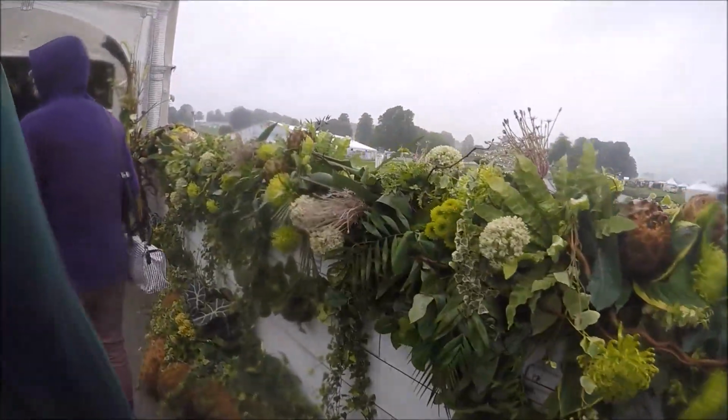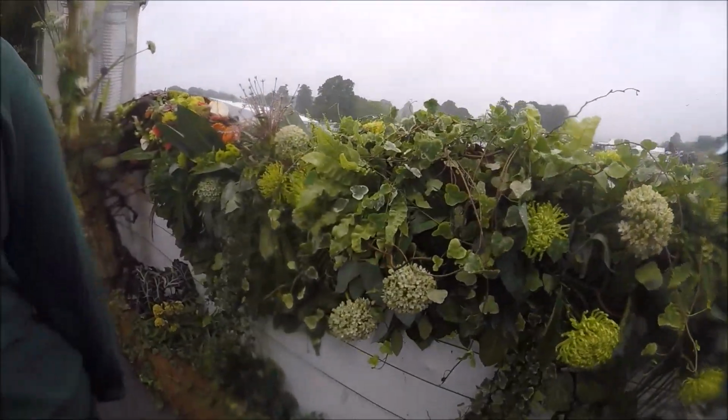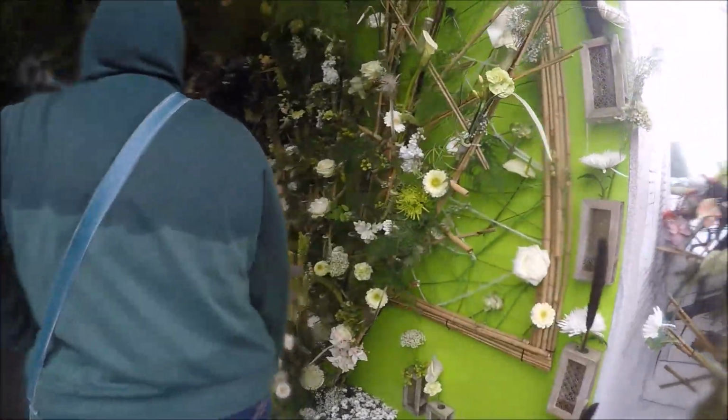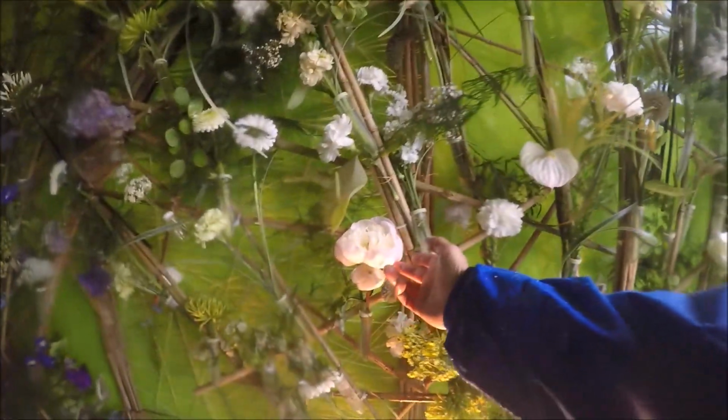Nice. There was an allium stroll. I've seen people do that. Yeah, that's cool. If it weren't for all the rain flattening them, they'd look really nice. Well, they're nice, aren't they?